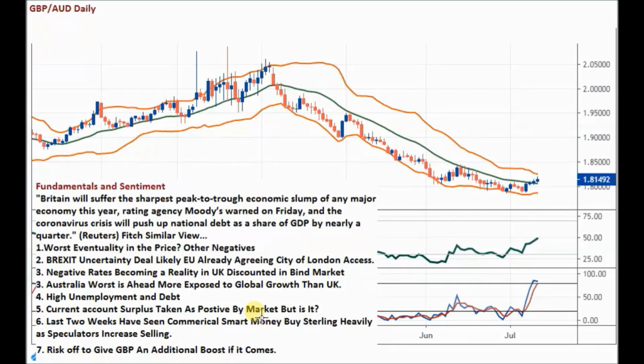Also, another point that's really important is the last 2 weeks have seen commercial smart money buy sterling heavily, as speculators have sold sterling heavily, so the smart money is coming in to buy sterling. I think basically it's because of the reasons that we've just gone through. UK, the worst is over. For Australia, things can only get worse. I've already said that risk off is an additional bonus for the GBP. It is, but even if we don't get risk off, I think the pound could well rally.